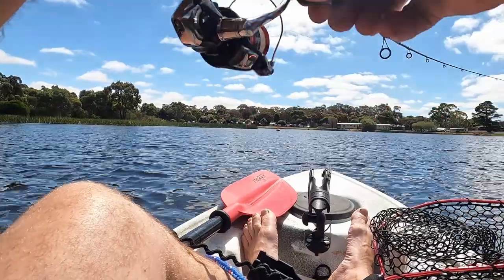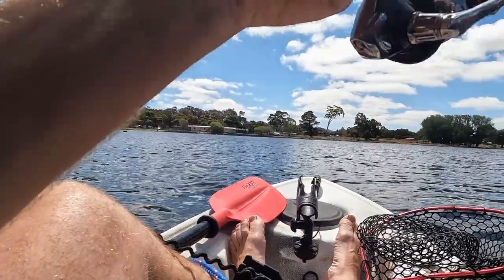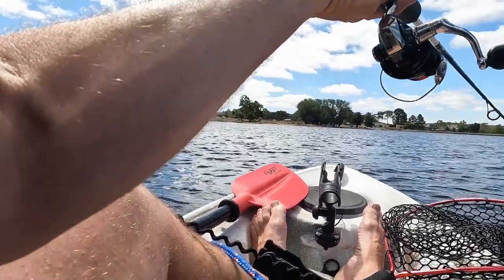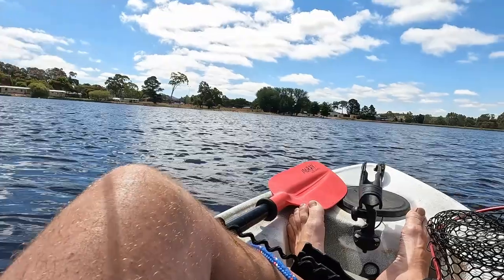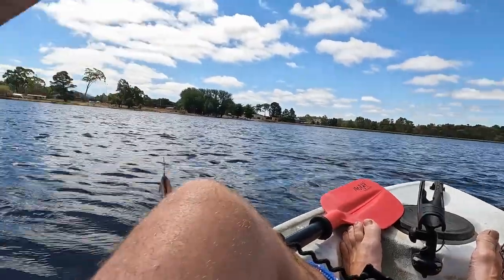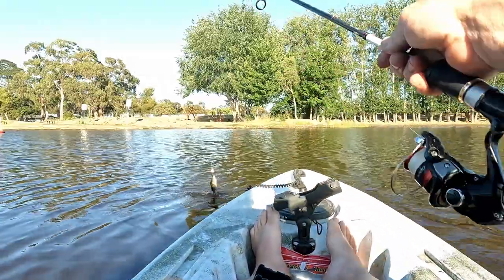Here's a better fish on the Ondex spinner. Oh. Yeah. Wish I could get a bit bigger though.